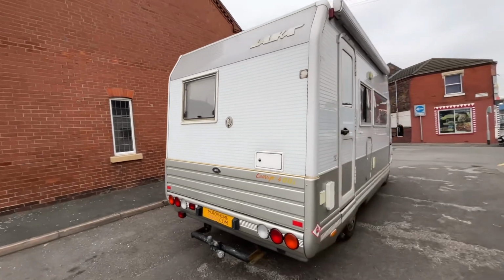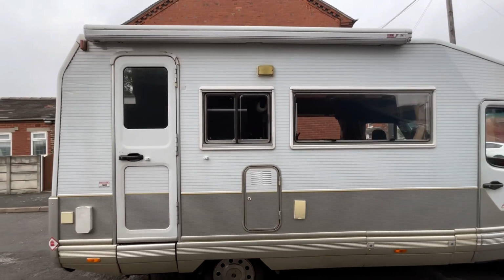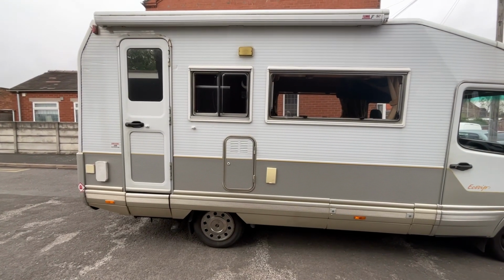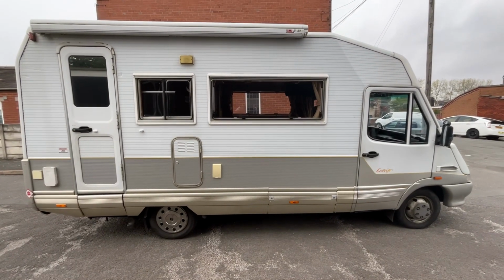It has had a recent MOT as well with no advisories. As we come round to the habitation door side, there is the Fiamma wind out awning, as well as the boiler cowl, electric hook-up point, gas locker point, and an additional wet locker storage towards the front.